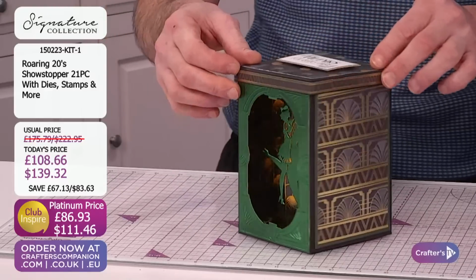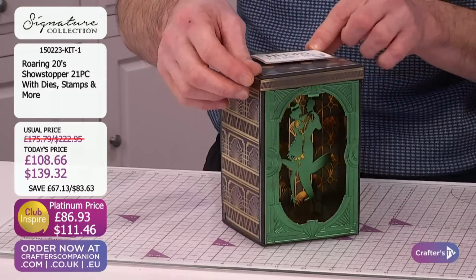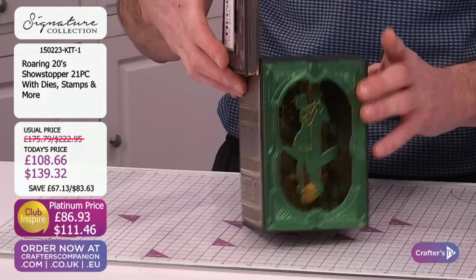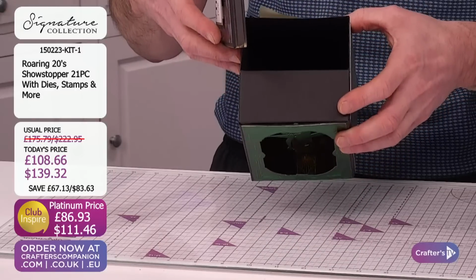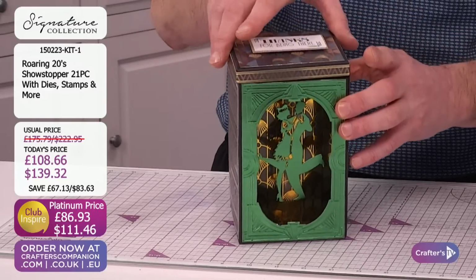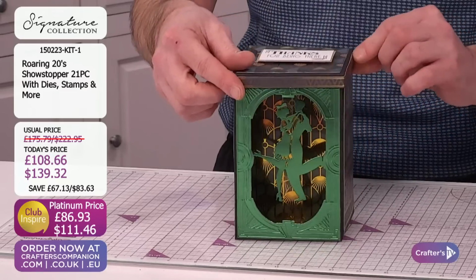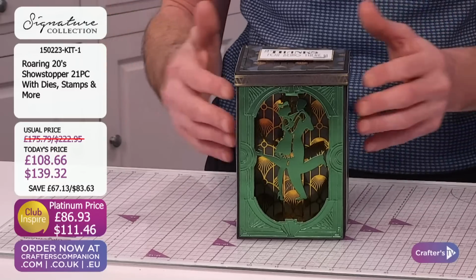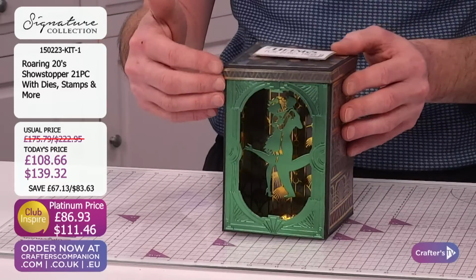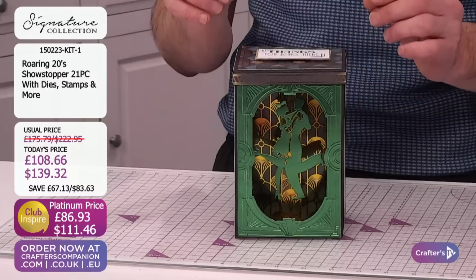But this is the blog post, so you're going to find that across on our website, where he's created this phenomenal box. In actual fact, you can actually put little bits and pieces in the back as well if you want to. That is absolutely exquisite. You've got that diorama box, that theatre box sort of feel to it, because you've got the layers in the middle. It is absolutely beautifully done.